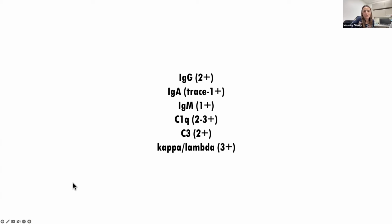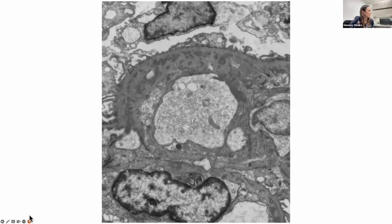I guess for the other learners in the audience, a full house means when you have like 3 IgGs and 2 complements, right? Right. Like in poker, like 3 and 2 of a kind. I thought that was a fun fact.